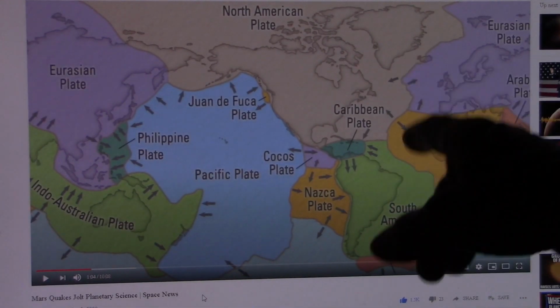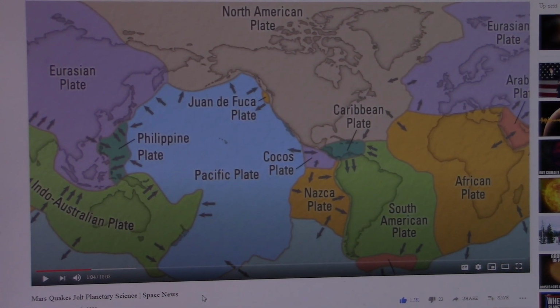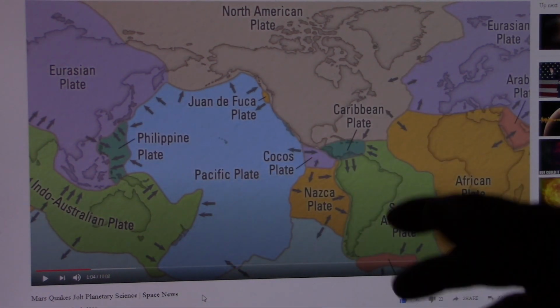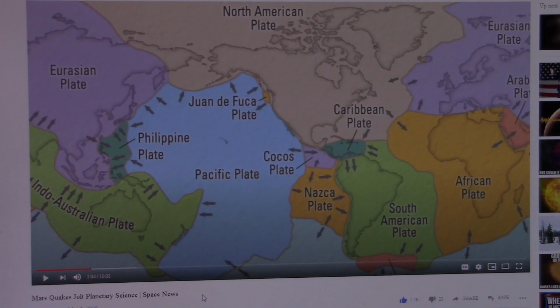This is the Thunderbolts Project. Mars quakes jolt planetary science. Because they've got earthquakes going on in Mars and they don't have tectonic plates, it totally kind of goes against the theory of our plates here causing earthquakes. So we've got a big conundrum going on here.